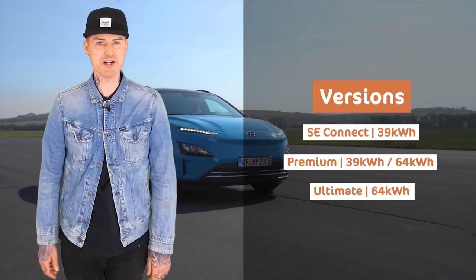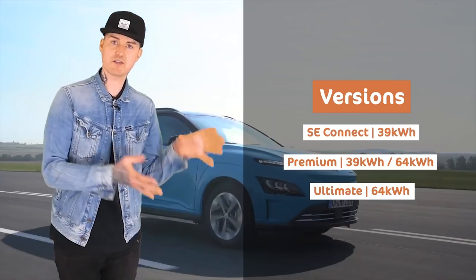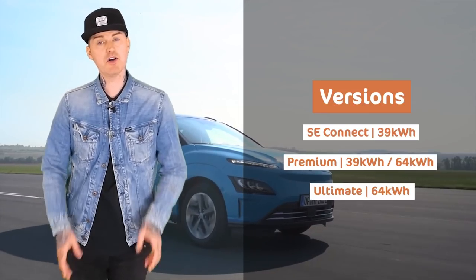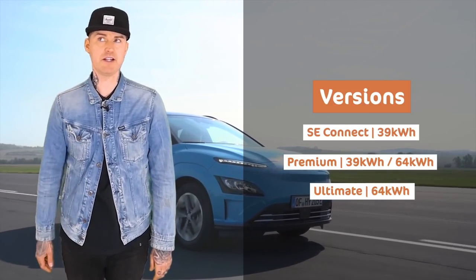Really well equipped too. So now there are three trim levels. The bottom one only available with the smaller battery and engine. The middle one with a choice of two, and the top one with only the most powerful engine and biggest battery. Is it the top, the middle, or the bottom? Where do you think they should go? The top, middle, or bottom?